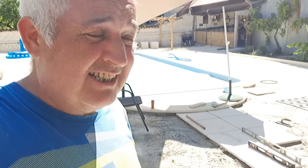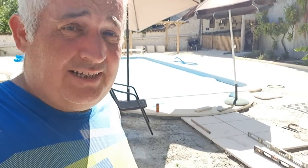Made a start. The temperature's just gone a bit mad. It's over 30 degrees now, so I'm calling it a day. Too hot to work out here, but that's a good start. They're all spot on. I'm happy with how they've gone down.